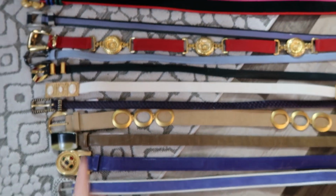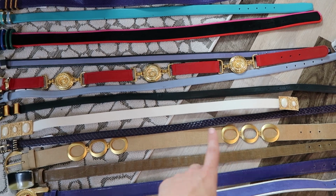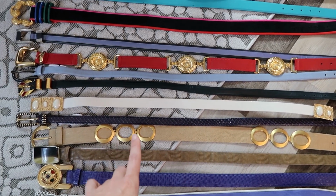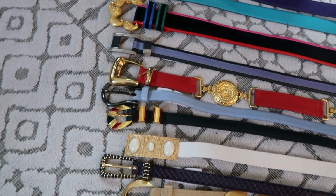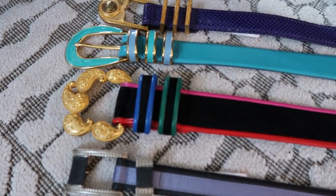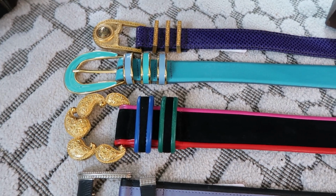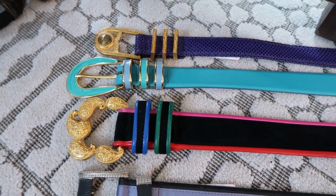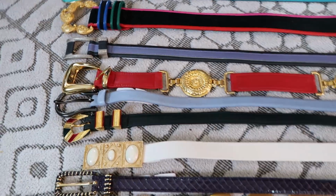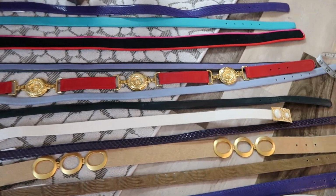And then if I zoom out here, you can see this red one has medallions here. And oh my gosh, this gold and tan one. The only bad thing about these is that they won't fit me. I'm so sad that they won't fit me. But I told a friend of mine, Jessie Shops, shout out Jessie, that I will be sending her one of these belts to thank her for that magnificent earring haul that she sent me yesterday.